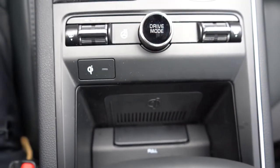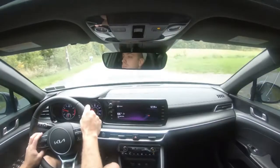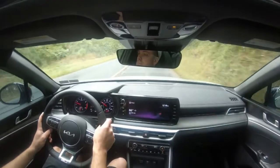But before we do any kind of fun acceleration tests here in our K5, I did want to first mention to you guys the drive modes. There is actually a circular button located just behind the shifter that will give you Eco, Sport, Comfort, Smart, and Custom, and then Sport Plus is available as well. But the snow mode, by the way, is available for the all-wheel drive configurations of the K5 only, like we have today. We have the all-wheel drive K5, which is wonderful. It's definitely a car I always wanted to try out. But anyways, these drive modes adjust things like the shift points, the throttle response, the steering sensitivity, and with snow mode, all-wheel drive system engagement as well.